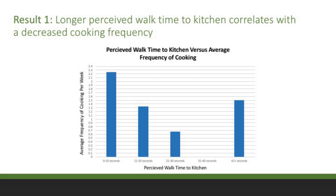Looking at the first half of the bar graph reveals that there is a downward trend in how often students cook in the kitchen in relation to how far they are from the entrance. It is important to note that the latter half of the bar graph appears to contradict the trend seen in the first half of the bar graph. However, this inconsistency can be attributed to outliers.